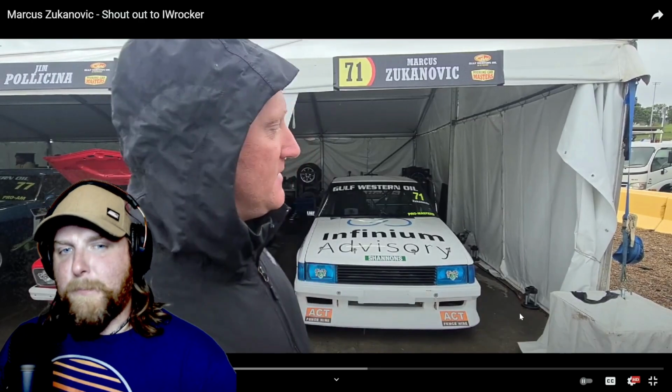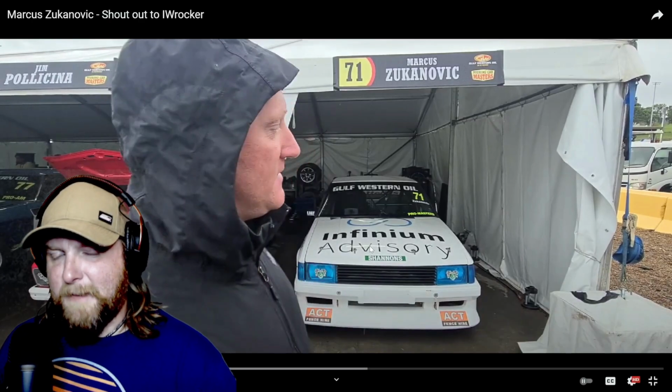Okay. Good morning. Welcome to shitty. Oh, I probably shouldn't say that, eh? No, just a slightly... No worries. Sydney Motorsport Park. Welcome, Ian, to Touring Car Masters. Thank you. I'm Marcus Vukanovic. This is my 1979 Ford Falcon XD.